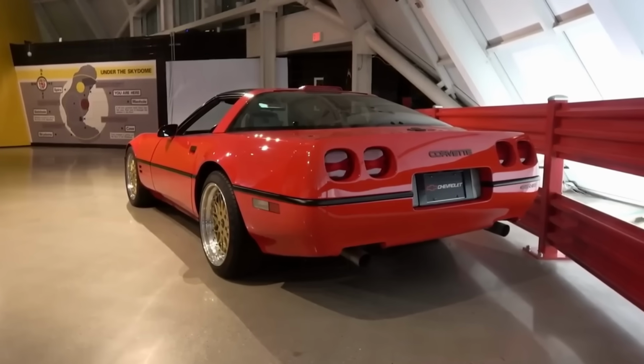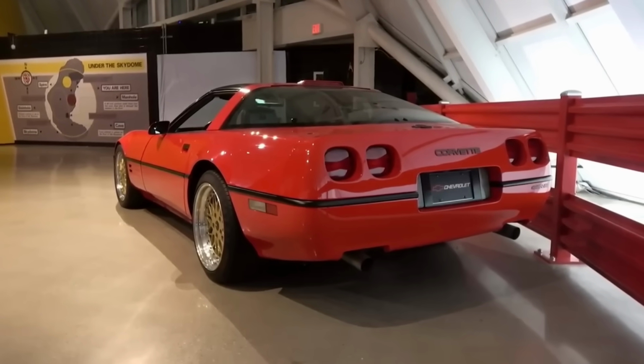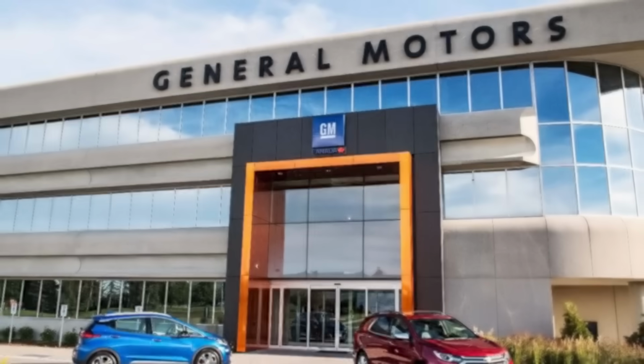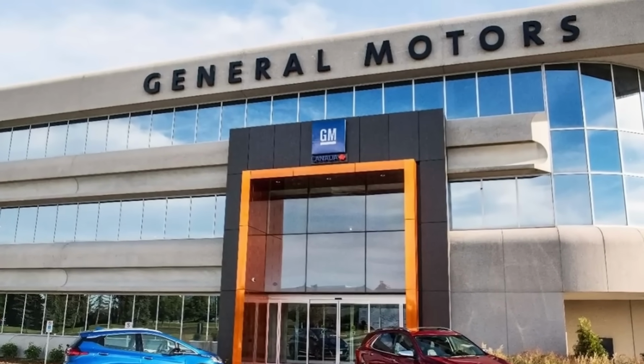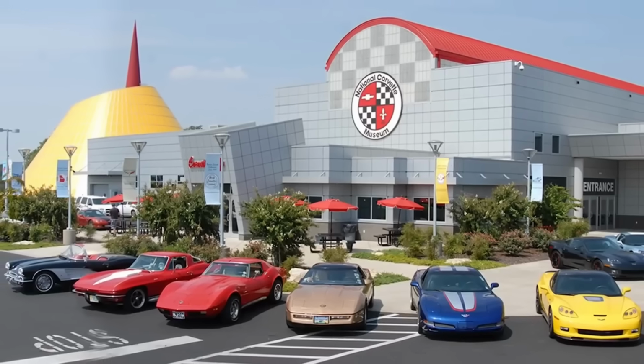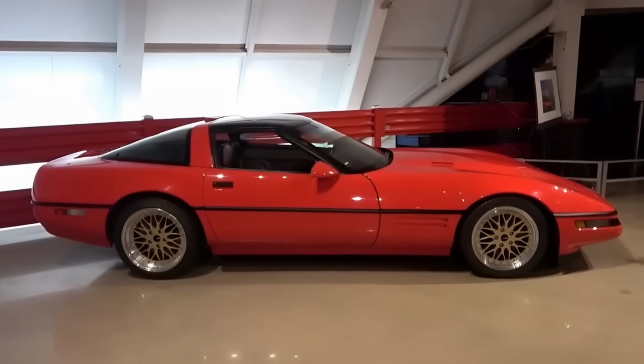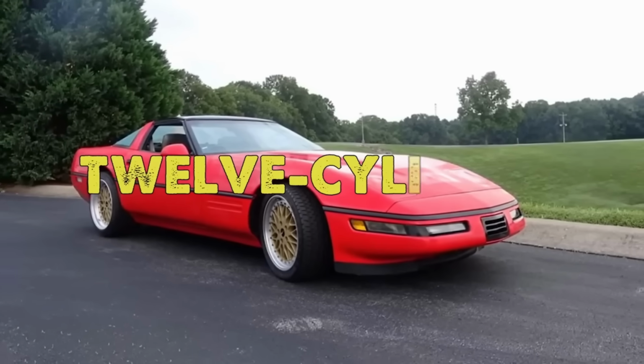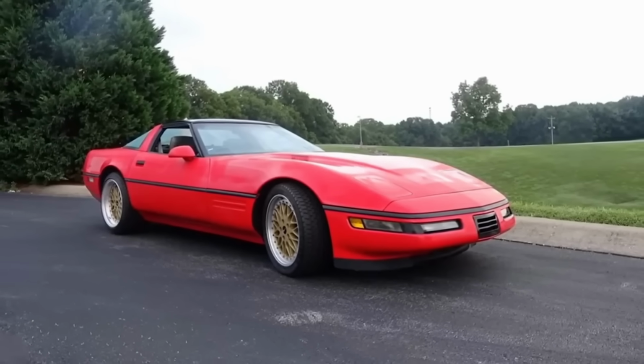Even though the car had all this power, it never raced or made it to the streets. It was just one prototype. The ZR12 stayed in General Motors testing facilities, and later it was shown at the National Corvette Museum. People who saw it in person were often surprised. Many did not even know a 12-cylinder Corvette ever existed.